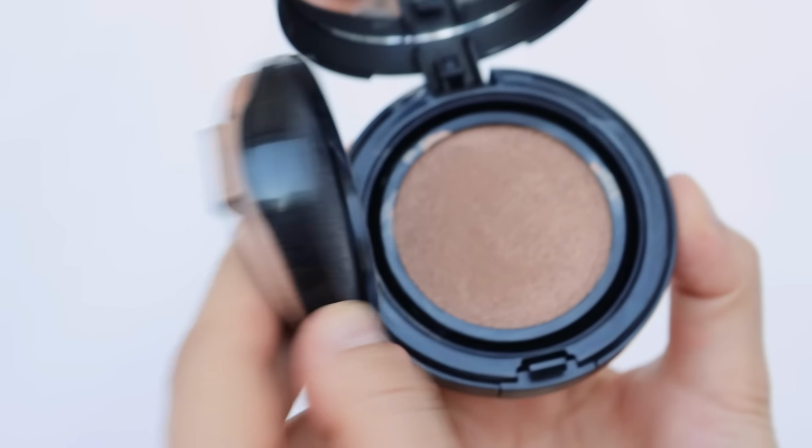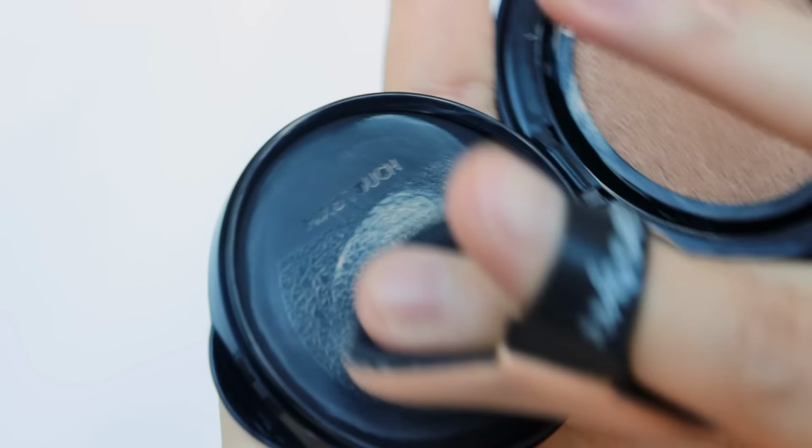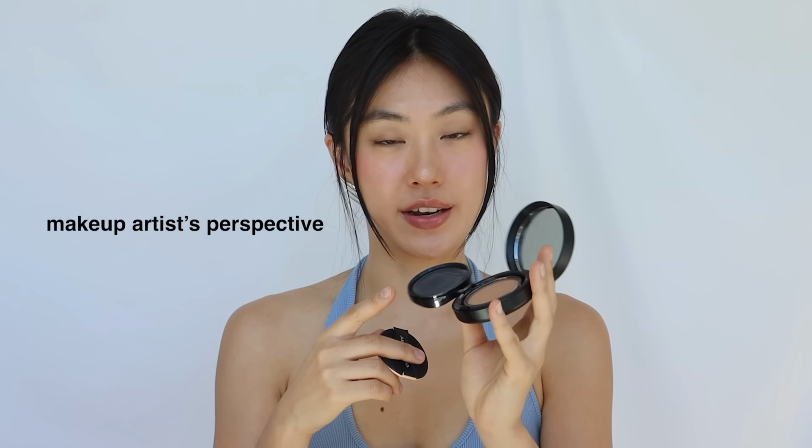Another thing I love about this product is the packaging. If you open the cap, there's a skin-like palette inside that you can blend the foundation on, so that you can get a thin layer of the product and more even coverage. I think this is such a unique detail. This is definitely thoughtful design that you will only get from a makeup artist's perspective.